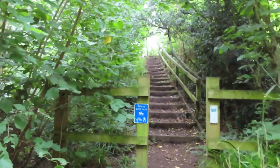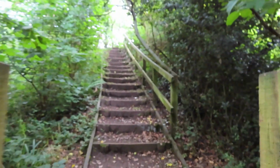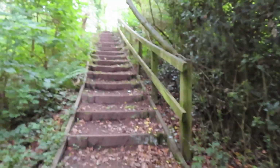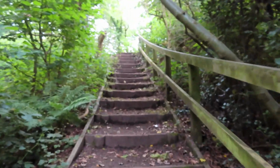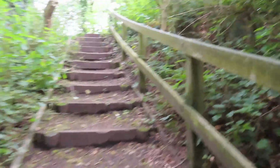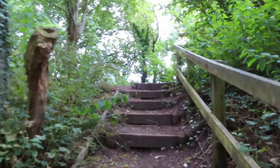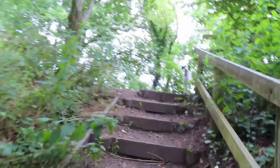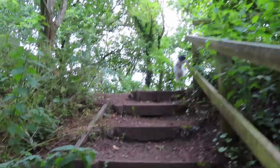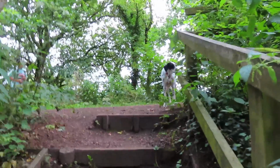Steps, and it says share with care, and it shows you bikes, people and riding. So I don't think you get many horses, you won't get many bikes down here, but nevertheless. But this brings us back onto the salt trail. So you could miss the tree trail and come out here.